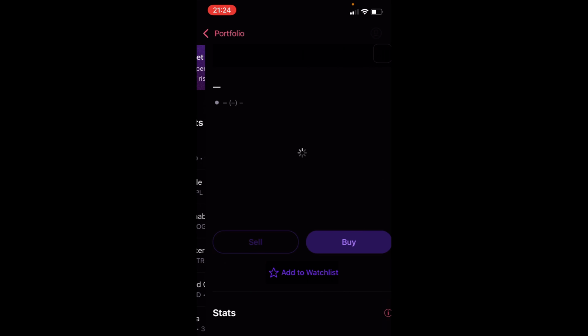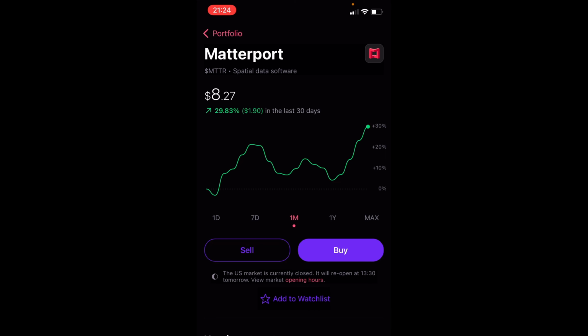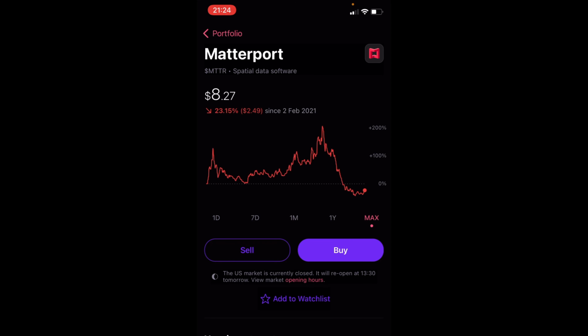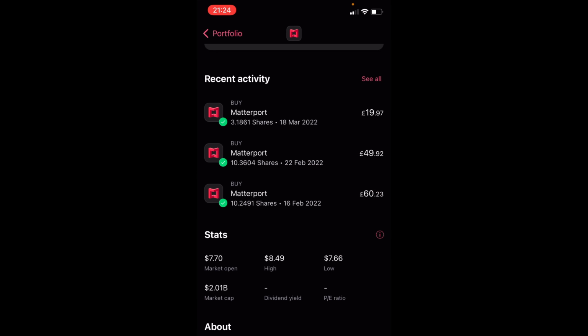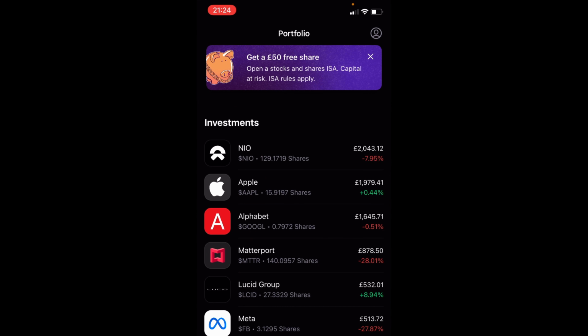Matterport here, you can see that is a long-term play for me, because I think that eventually they will start to turn a reasonable profit. It's in that sort of space with the digital universe mapping software. Obviously these guys do digital walkthroughs of people's properties and stuff like that, and I think that is going to become really quite important as we go forward. So hopefully they will be in a good position to sort themselves out from there. It's been as low as about $6 this year. I think it's an absolute bargain. Did try to buy some more of late, but there's obviously only so much funds.